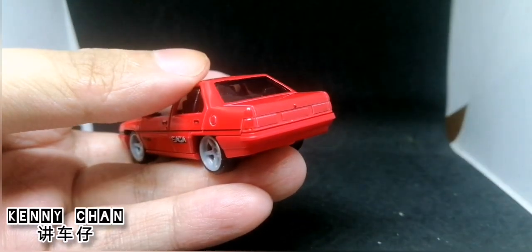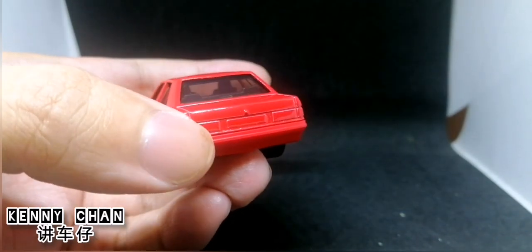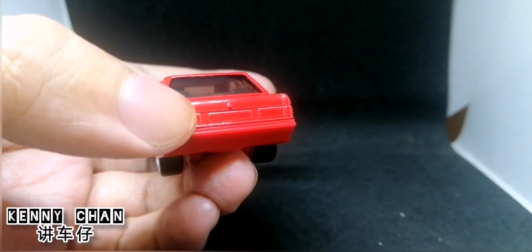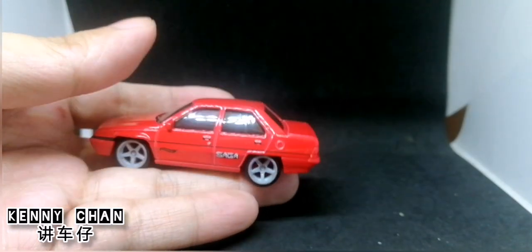It was a pretty simple car to do add-on detail, so you can just add on the turn signal over here, and then the reverse lights is somewhere around like here. So yeah, it's a pretty simple car, pretty simple design.